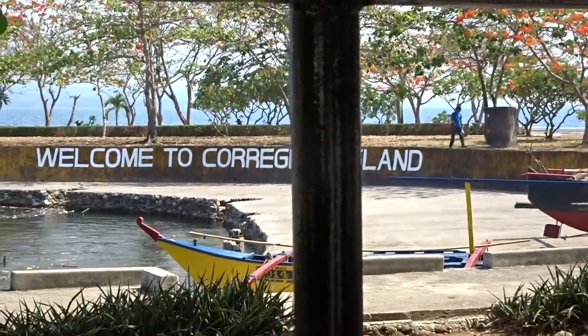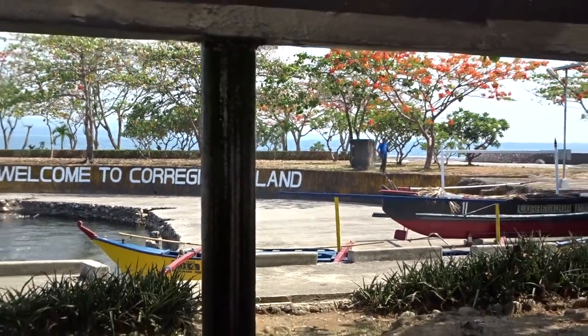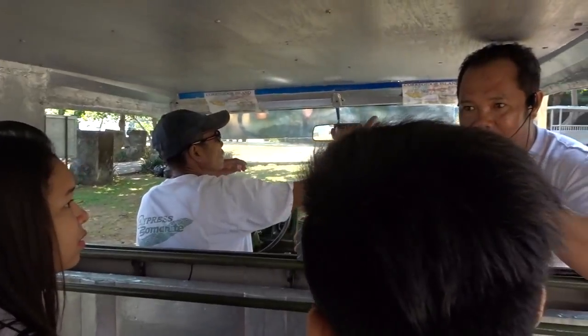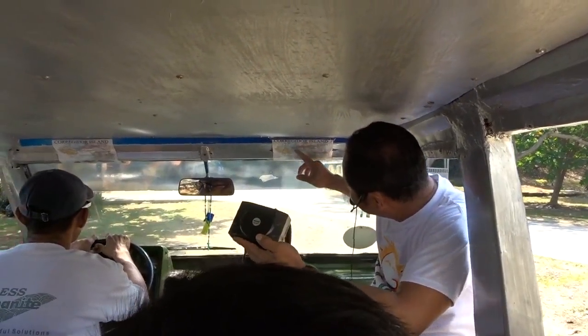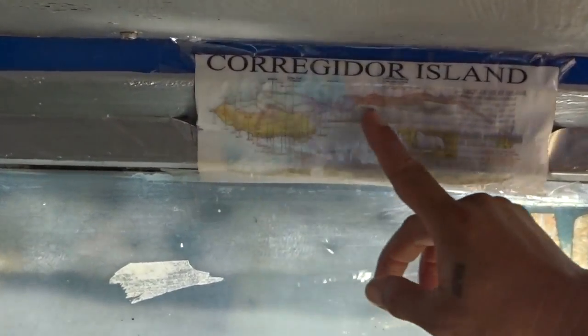Later on, we can see the map of Corregidor Island when we reach the museum area. You can see later on that this island is shaped like a tadpole, just like a baby frog. We have a small map of Corregidor Island here. So, Corregidor Island is shaped like a tadpole. It has a head and it has a tail.